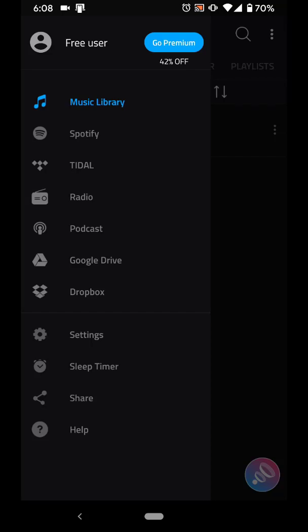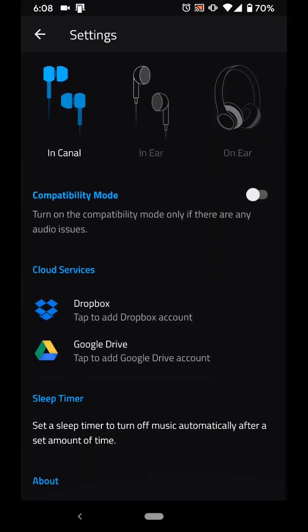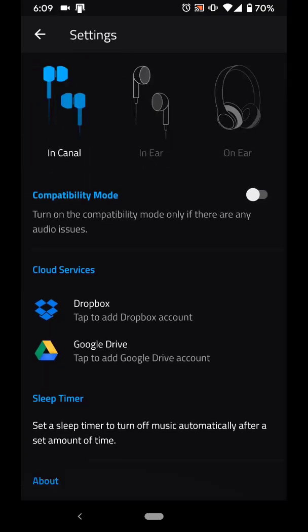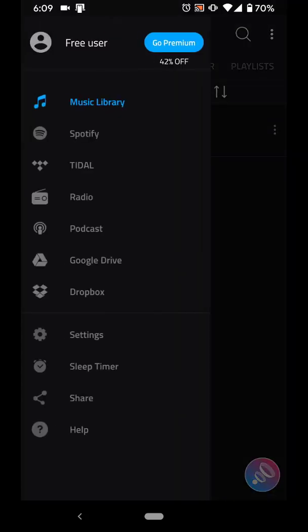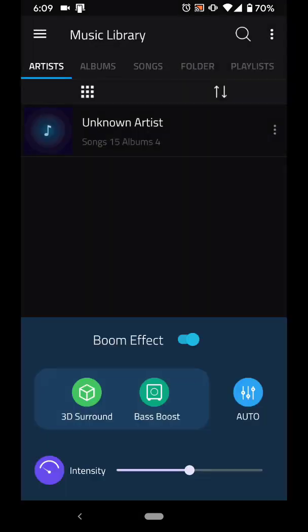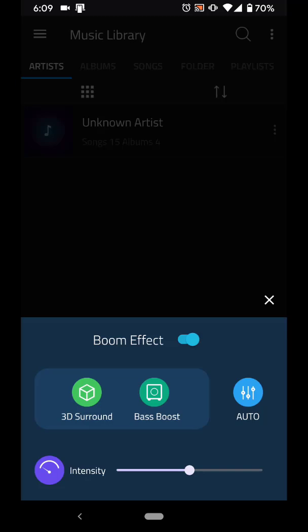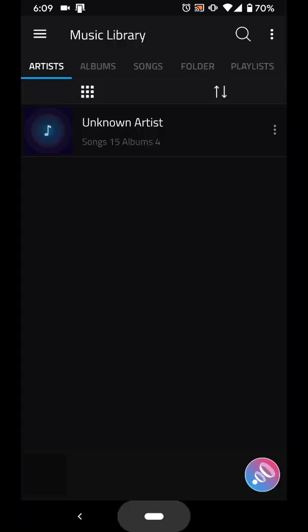And last but not least, it does also have a 3D surround sound equalizer, which is really cool. I don't know how to get it back over here, but when you first start the app, it asks you for the 3D surround sound, and it really is pretty cool how they have it displayed and the way it works. I think on the bottom right, oh yeah, right there, Boom effect, and then the 3D sound. You can turn off which one you want to turn off. So that's really cool in my opinion. That would be my number one choice.